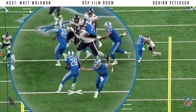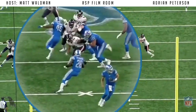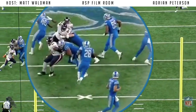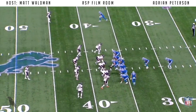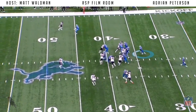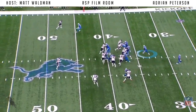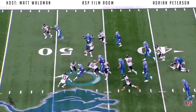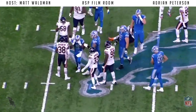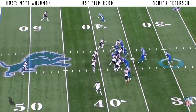So sometimes, that jump stop is really effective in giving you the impression that you're heading downhill in a direction when you're actually about to bend it back. That's why it's so effective for Adrian Peterson. This is a great play to show you where Adrian Peterson is now in his career and contrast it with where he once was. Where he is now is a competent NFL starter, maybe a good NFL starter at the running back position relative to other backs in the league who are 8 to 10 to 12 years younger than he is.